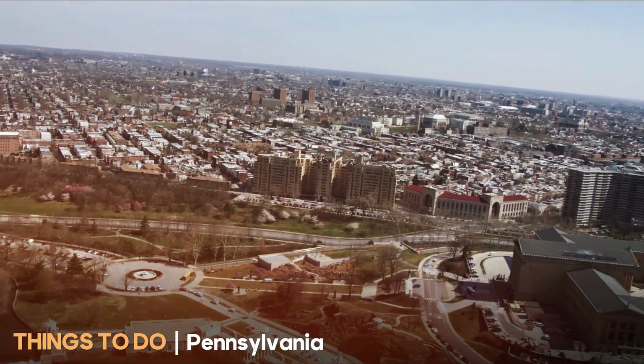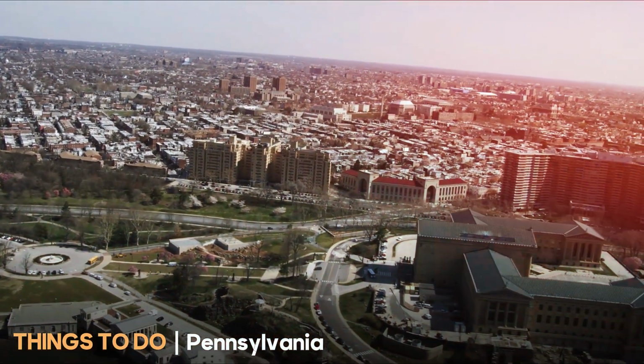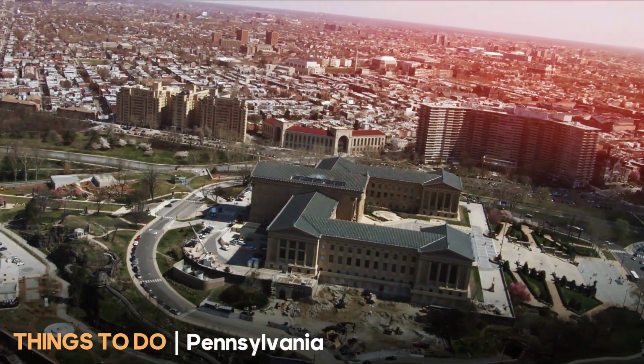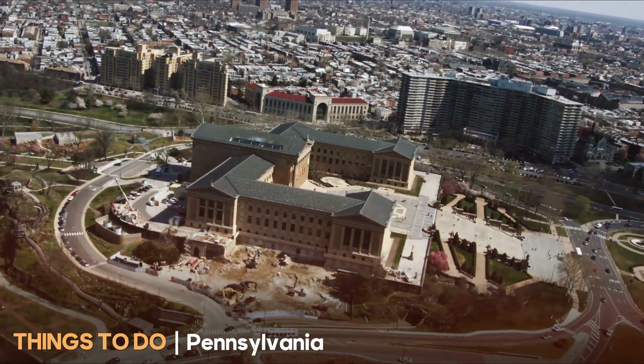If you're a city person, you've got Philadelphia. It's going to be packed with things to do no matter the time of year. So you can go to museums like the Philadelphia Art Museum, go to a live event, concerts, sporting events, Eagles, Phillies. You can grab a dinner. They've got countless restaurants, quick bites, fine meals. You're literally never going to be bored. There is always something happening in the city.